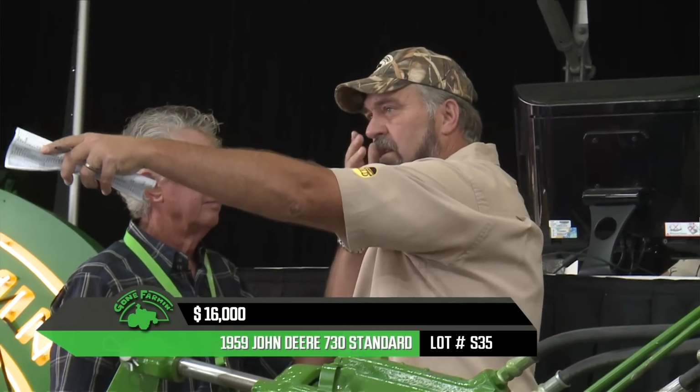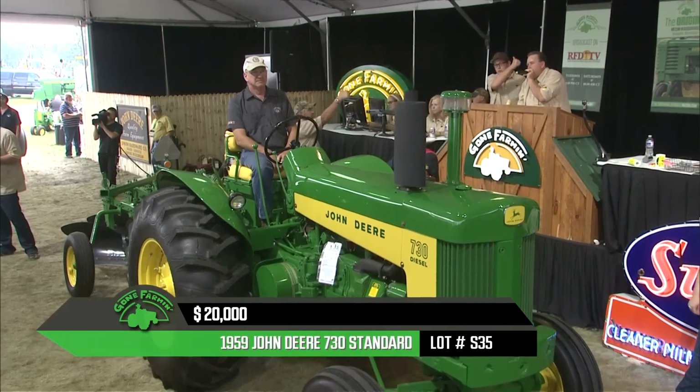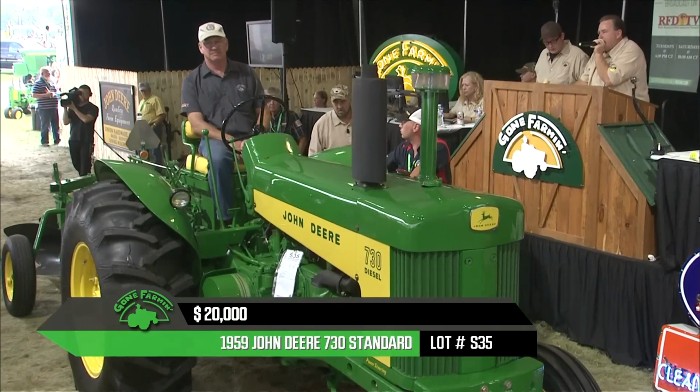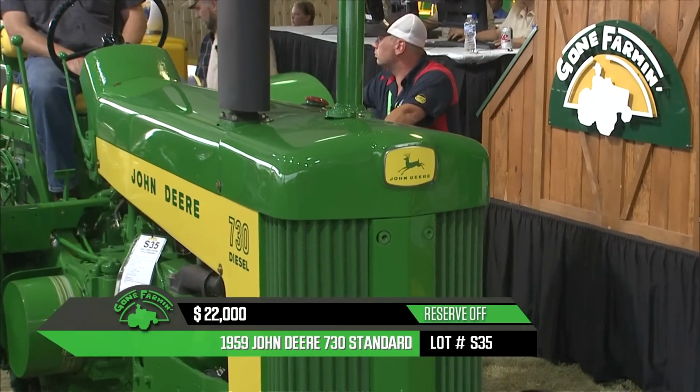We'll try again. Where are we all at? Now 18. Now we can be at 18, 19. All right, $20,000 on this 730 diesel standard yet, and the reserve has just come off of this tractor.